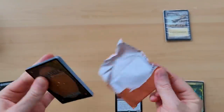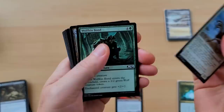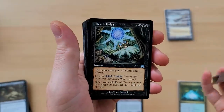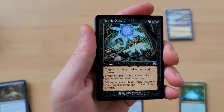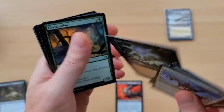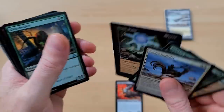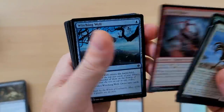He did say this is cool for draft, so keep that in mind. He did say it's cool for draft. I don't know the value on this stuff yet, so I didn't really price it out. Death Pulse, there you go. Target creature gets -4/-4 until end of turn. Cycling. I like the older stuff, and that card's not even in bad shape. Probably like light play considered. Not bad. That's cool.